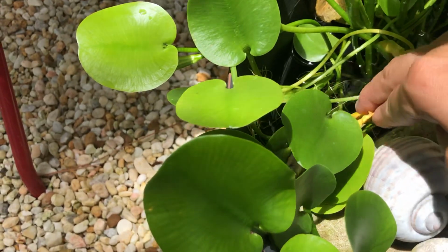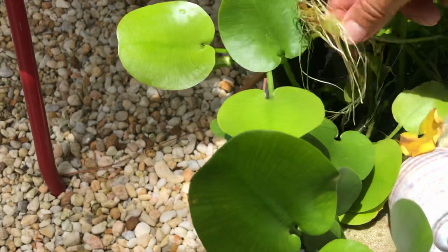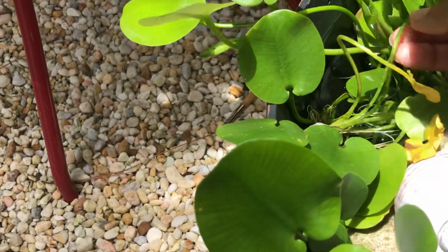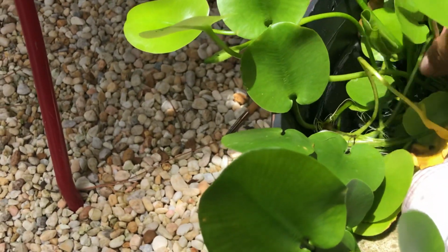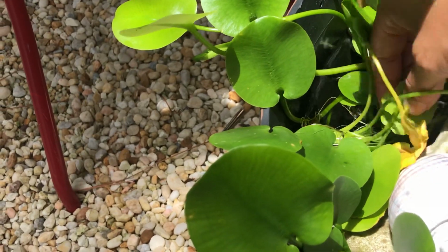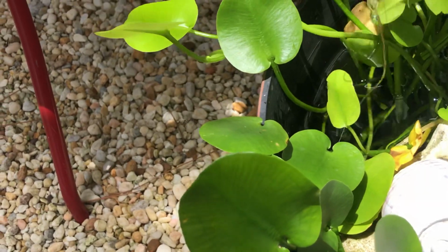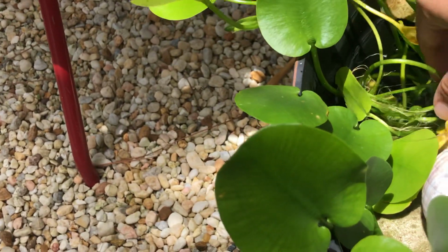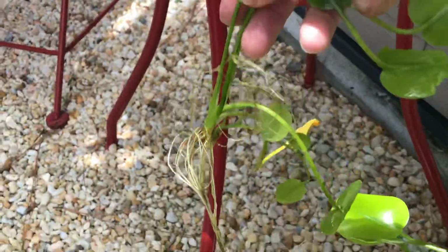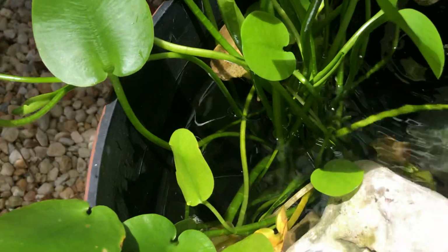There's Oreo. Oh, this plant is out. See if I can get this plant in. What is this stuck on? This plant is a little stuck. Okay, there we go. Sorry, Oreo, but this plant needs to go in. Okay, I'll fix this later. This plant needs to go in there. Fix it later.